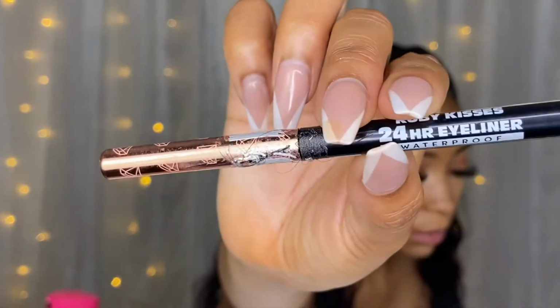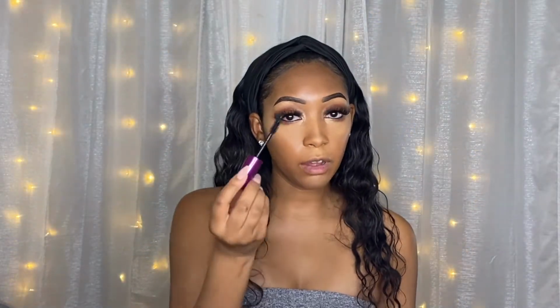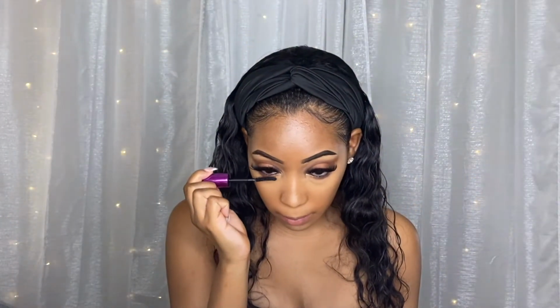Okay, so next we're going to apply some eyeliner. The eyeliner I used is the Ruby Kisses 24-hour eyeliner, which is waterproof. This is how it looks. You can get it from your local beauty supply. And I'm just going to apply that to our lash line. So next I'm gonna apply some Falsies mascara to my bottom lash line. And we good to go. Eyelashes done, we good.